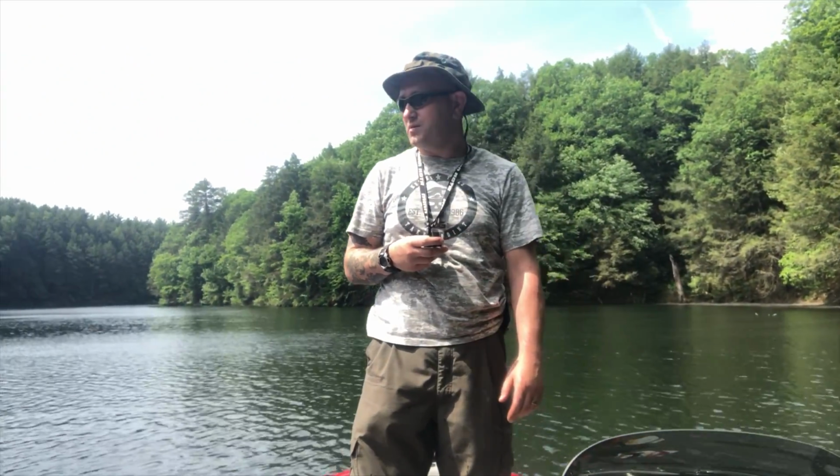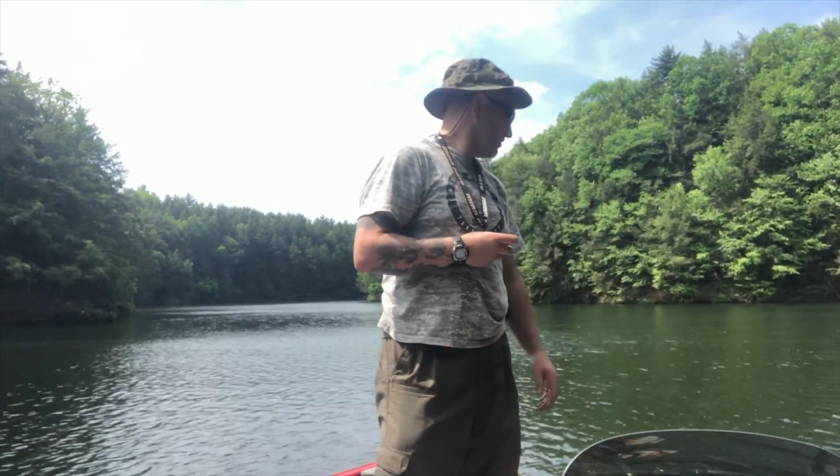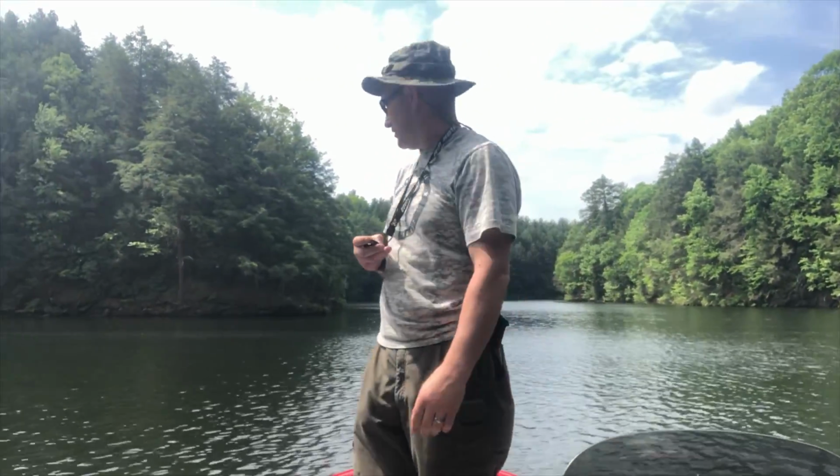Trolling motor battery's almost out. Fighting that wind all morning.